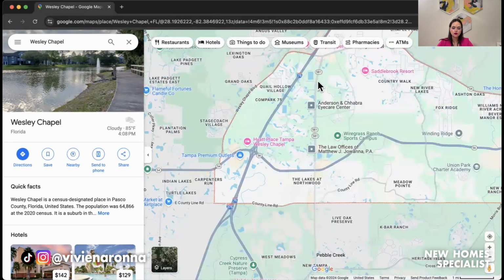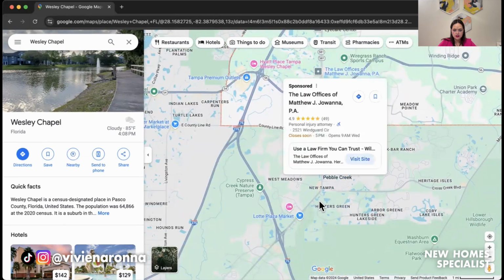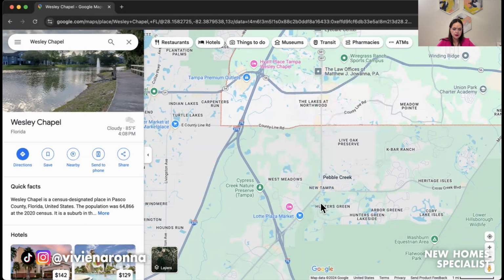In addition to State Road 56 as well as State Road 54, we also have 581, and 581 runs north and south. This is better known as Bruce B. Downs. Bruce B. Downs connects parts of Wesley Chapel down into an area called New Tampa. New Tampa is essentially a suburban area north of the city of Tampa that is more commercialized, but it's very popular because of its very established communities and close proximity to the city of Tampa. But it's still a little bit further out in the suburbs. So 581 connects all of that area.